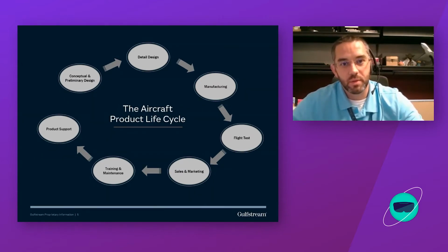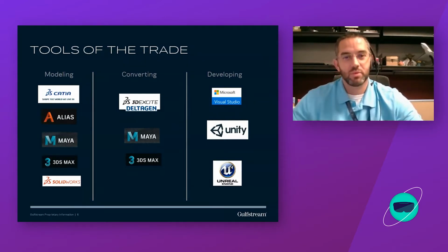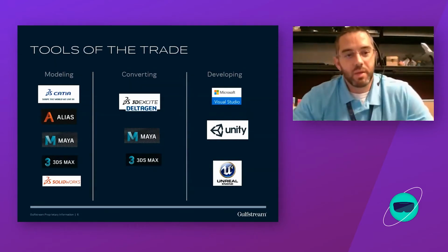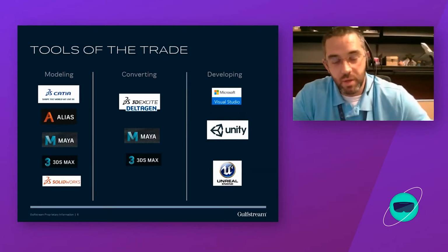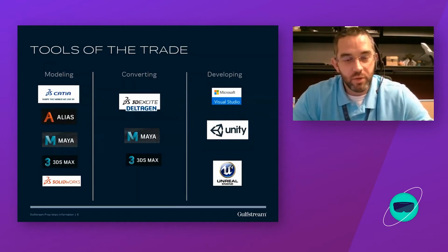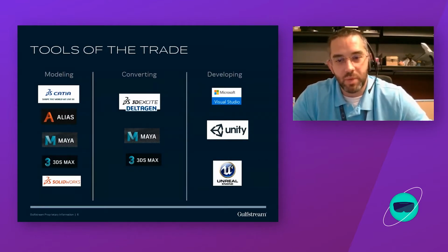So as we go into these, look at a couple of the tools that we use. We have our modeling tools. Then of course we have to convert whatever that object is, and then we have our development tools. At Gulfstream we use CATIA as our 3D CAD modeling program, and since the G650, so the 500, 600, and 700, we actually have our entire aircraft in 3D model, and we don't use paper drawings. With all of that data, we have to convert it into an FBX format, or a format that's readable by either Unity or Unreal or one of the other third-party tools to help develop work instructions and whatnot.